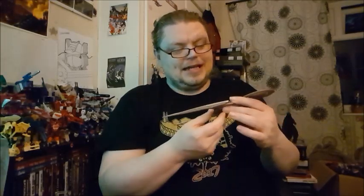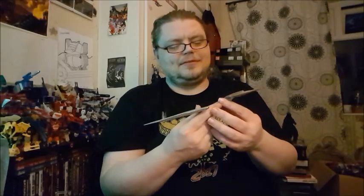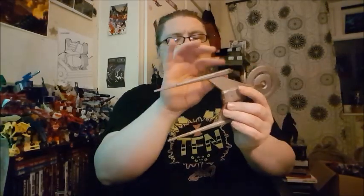Sorry, boys and girls, I know you like my reviews and stuff, but it's lacking, is what it is. It's not the model, it's just the design that is lacking. And it just seems overly big for what it needs to be. The nacelles are way too long. That's far too long for a nacelle, spore drive or no spore drive.